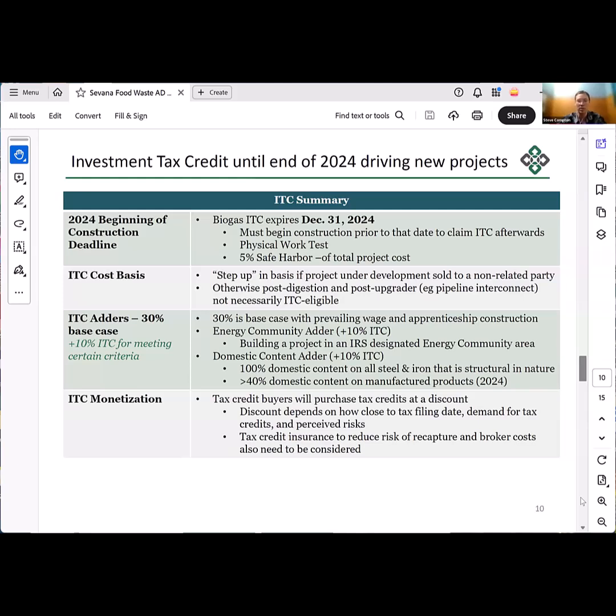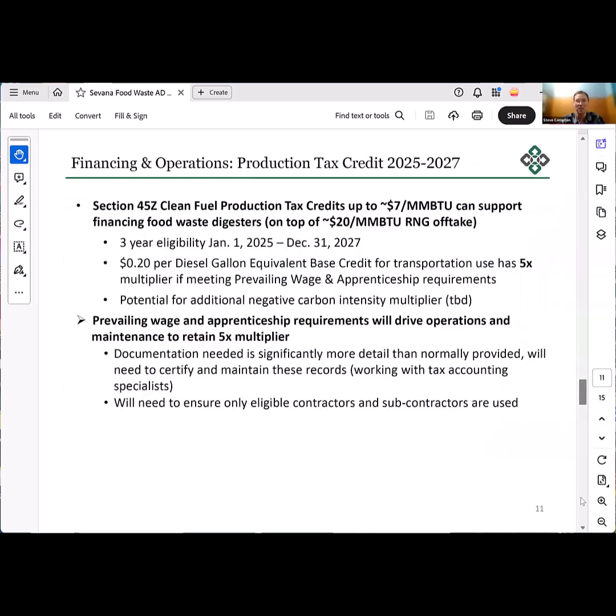Or if you have a balance sheet that has taxable income that can be shielded, you can take advantage of it yourself. And this is driving quite a bit of project activity and acquisitions over the next 6 months. That's likely to continue. And then looking ahead to next year and through 2027, there's a production tax credit. It's worth roughly $7 per MMBtu of gas produced. And that would compare to roughly a $20 kind of base offtake if you're selling into the voluntary market. So it's a substantial uplift.